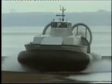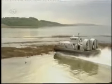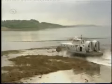But his hovercraft is just a minnow. Large hovercraft can hover up to 16 feet above the ground. These leviathans can take on the most inhospitable terrain.